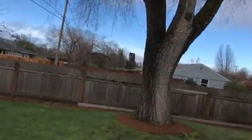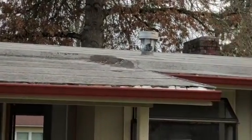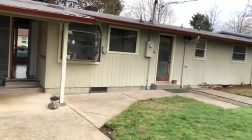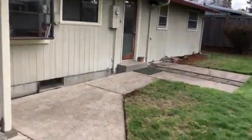Again, you can see the roofing. Let's see if I can point it out. You can really see here that there's a lot of granule loss already, and they've got some patching that's been done already. So it's going to be time pretty soon for a new roof. But once you get those membrane roofs installed, they are like 50-year roofs. They last a long time.